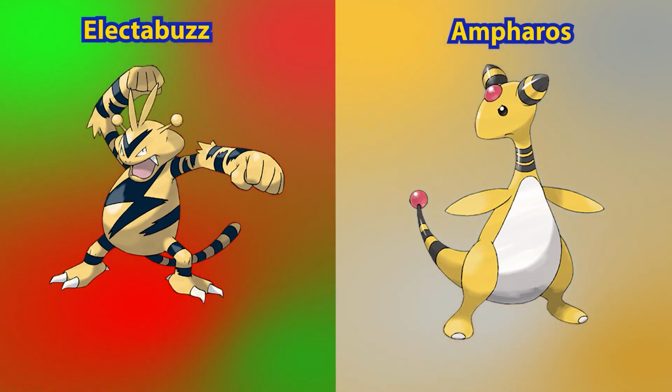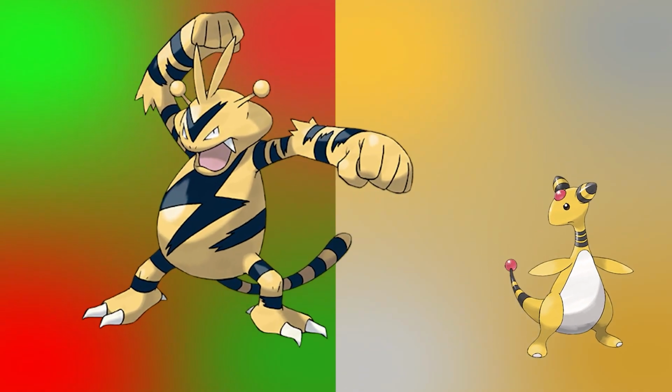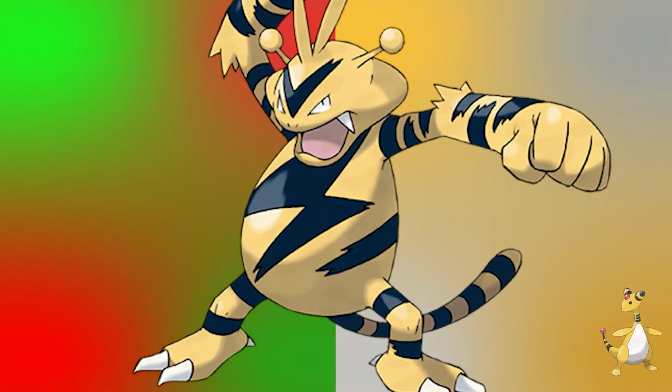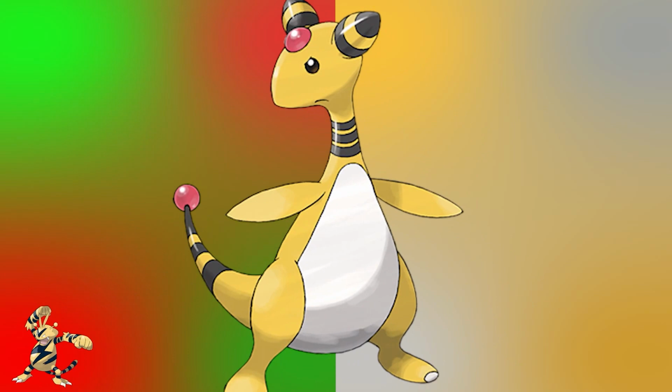Both are electric-type Pokemon with primarily yellow bodies and black accents. While the black stripes on Electabuzz's body were definitely a design decision, the way they're drawn, they're meant to look like a natural part of Electabuzz's fur. Compare this to Ampharos's rings, which seem to be much more deliberately placed.